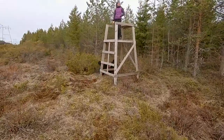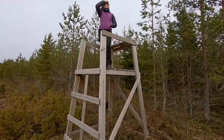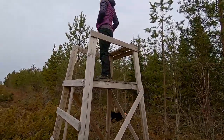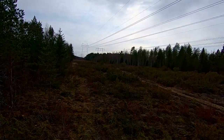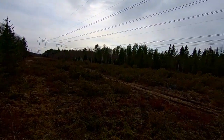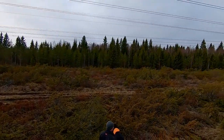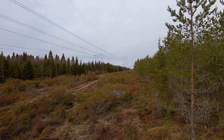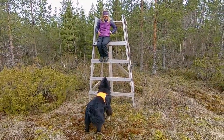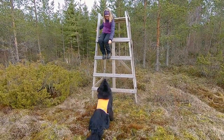If we also want to climb the tower, it's a tower for hunting moose in the autumn.